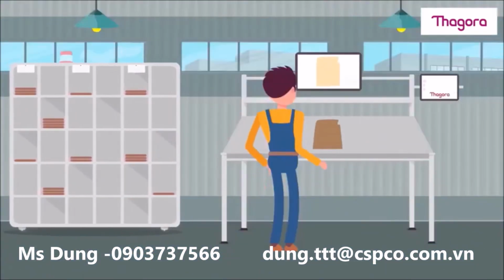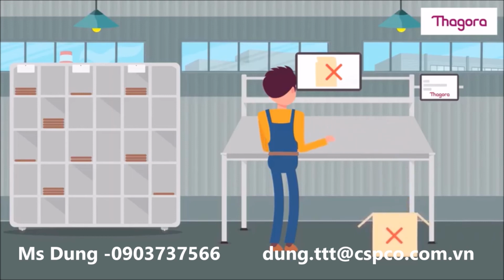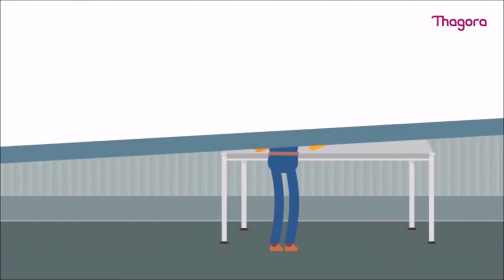Finally, after cutting, the quality control is performed on a separate station. The parts to be recut are marked in the system for reprocessing and a full traceability of the entire process. The approved parts are ready for sewing and the whole workflow is complete.